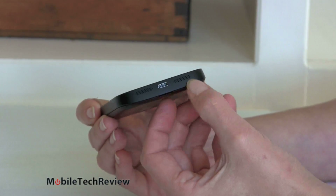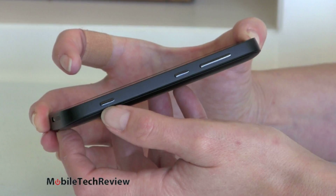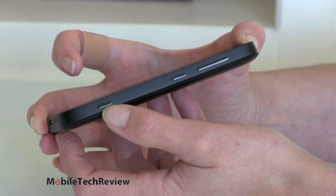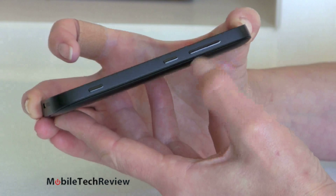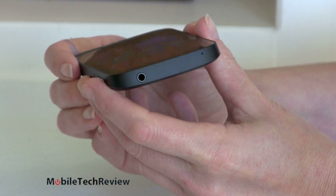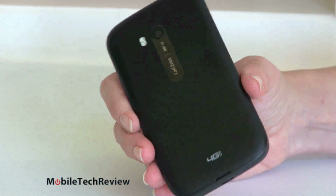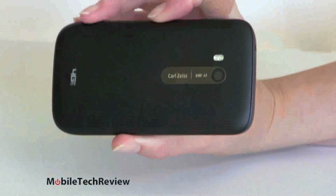Here's your speakers down here, your micro USB port. Here on the side we have our dedicated camera key. That's the standard for Windows Phone. This is running Windows Phone 8, by the way, latest and greatest OS. Your power button, your volume rocker. Up top here we have our 3.5mm headphone jack. And here's the back. Again, it's sort of like a black bar of soap, you know? Not the worst thing I've seen.